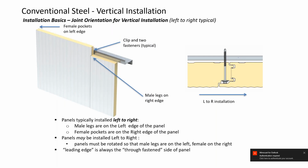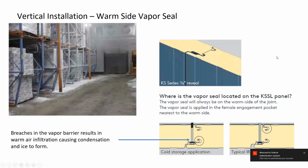I'm going to move on to some of the more minute detailing, which is really focused on the thermal. The two key areas key to cold storage are the thermal breaks and the vapor seal. Those two combined are the key to a successful cold storage envelope. As you see in the diagram here, in a traditional installation, you have a left to right installation. You have two male females with butyl caulking, and it's that thermal break between the foam to foam that is key, and then the vapor seal on the warm side of this structure, which in this case would be the outside in the joint itself. So those two key things are the main driver of installation.